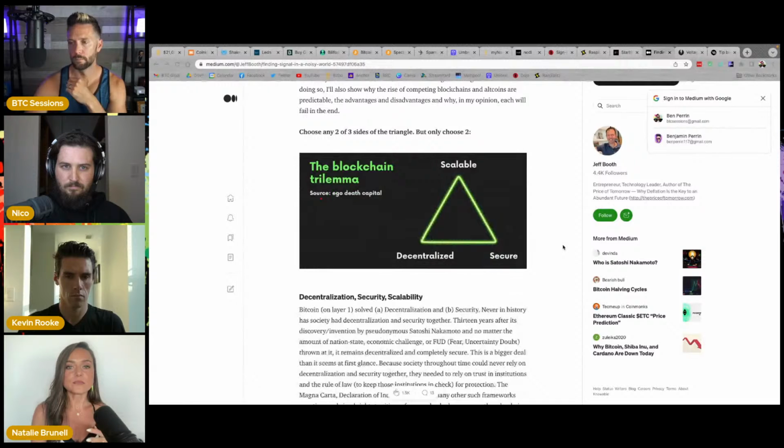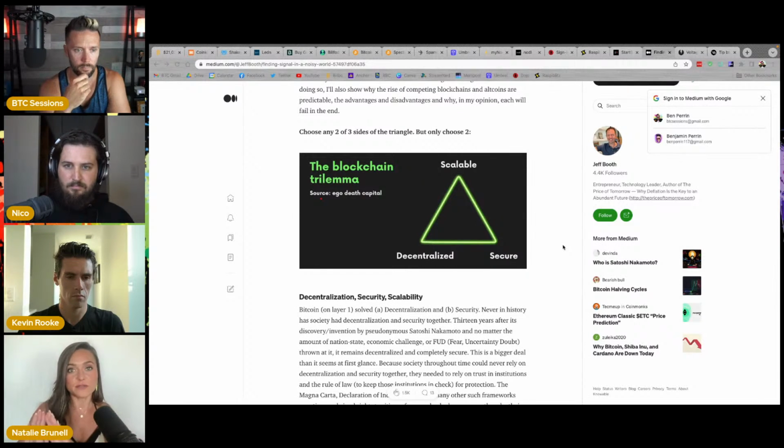And so he really just goes into detail with what money is and how Bitcoin is able to achieve all three of those really important features. And then he talks about Web3, DeFi, other cryptocurrencies, and poses questions really for the reader to answer.